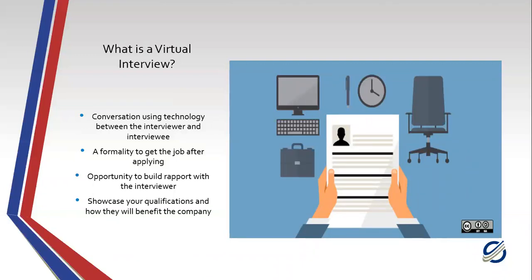An interview is just a formality to get the job after applying and an opportunity to build rapport with the interviewer. So this is really a great time to showcase your qualifications and how you can really benefit the company based on your knowledge and your skill set. This is really just a great way to understand the company better, understand the employer and what they're looking for from an employee, and to really see if it's a good fit for both you and the employer.